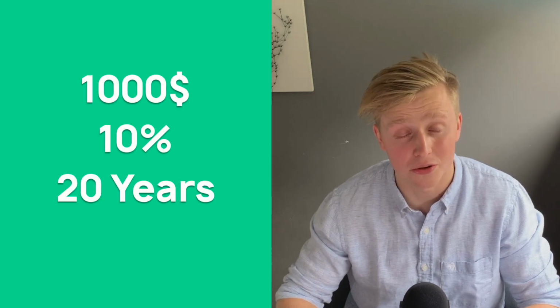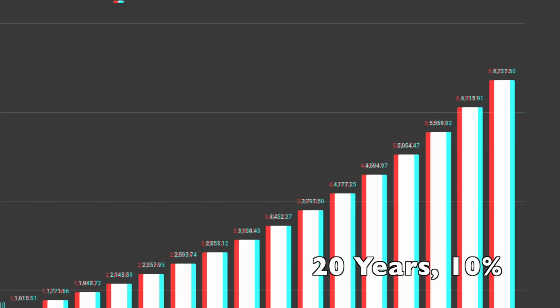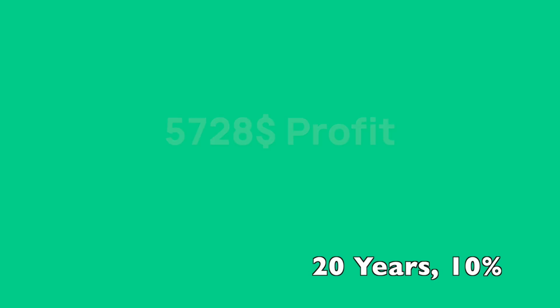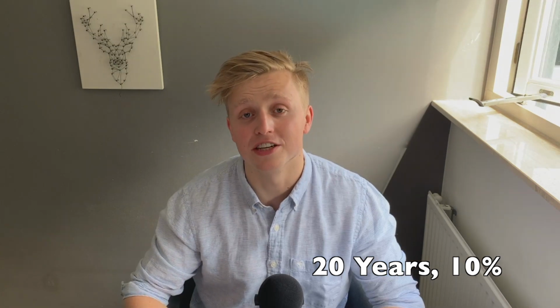And the third situation we'll look at is $1,000 invested for 20 years at an interest rate of 10%. So that's twice as much return rate as the base case. Again, try to predict what the return will be. Should it be twice as much as the base case, since 10% is twice as much as 5%? Well, anyways, this one comes in at $6,728, which is a $5,728 profit in just 20 years. Or again, almost 4 times as much as the base case, just by increasing your rate of return.